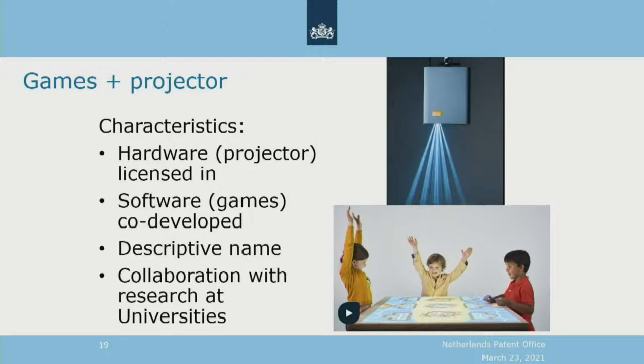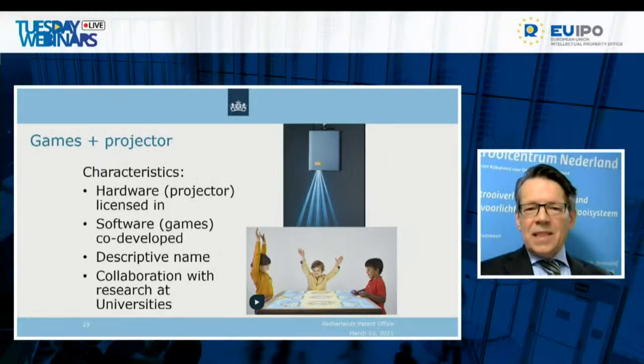So what does this company do? The characteristics of the company: there is hardware, a projector, not manufactured by the company itself, it's licensed. They have software, games, which are co-developed with university and also with clients. They of course have a name for the game, but it's very descriptive, and it's Dutch. And they collaborate a lot with research at university. Next slide, please.